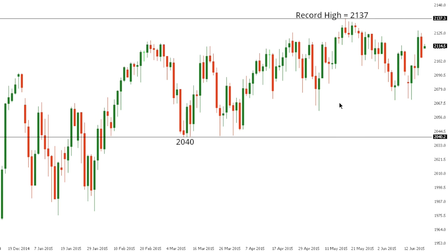SPX 500. So although we've seen a recent bounce back above 2100, the market continues to stall out above 2100 and ahead of record highs from May at 2137. At this point, only a break back above 2137 would compromise the topish outlook for this market, while a break below 2040 will be required to confirm and accelerate declines.